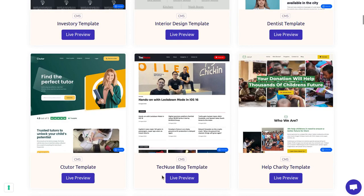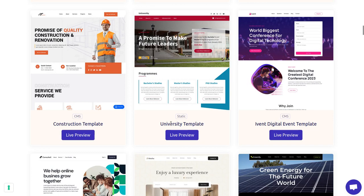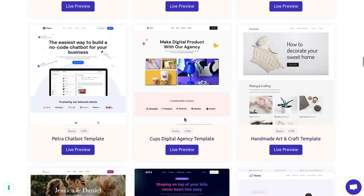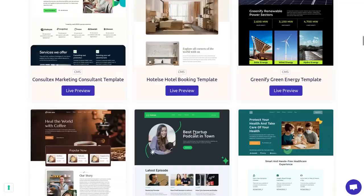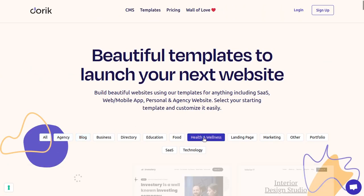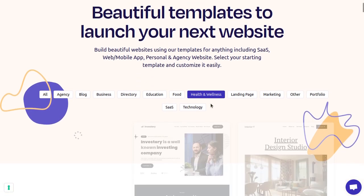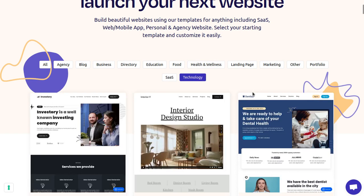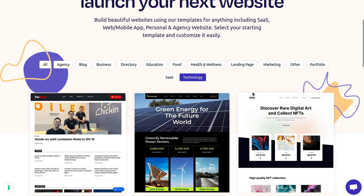Some of them support the content management system, and some of them, if you come down here, support just static websites, and then others support static and CMS. And then they also have different categories you can choose from. For example, if we click health and wellness, it's going to pull up some templates for health and wellness. If we click technology, it will pull up technology templates, etc., etc.